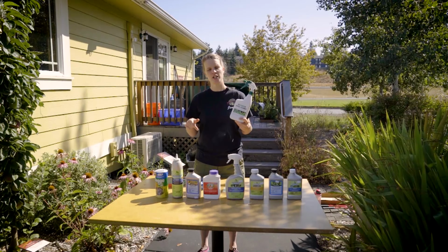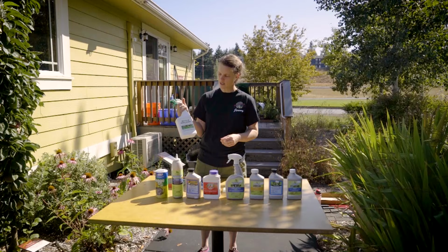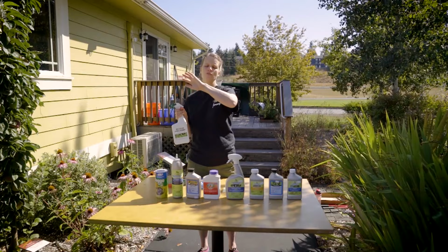We have deer and rabbits, deer here in our area. So this is a wonderful deer and rabbit repellent. It does not hurt them in any fashion, but it's a liquid fence. And what you do is you put it around the perimeter of the space that you're trying to protect.